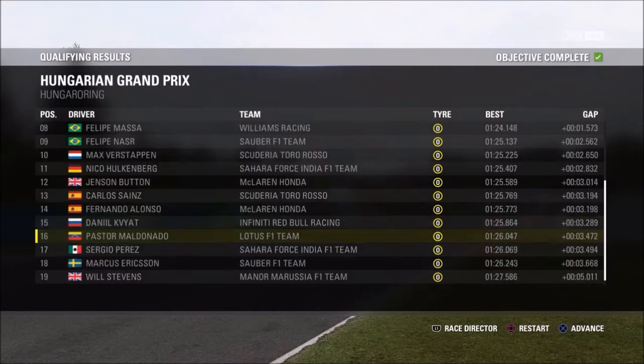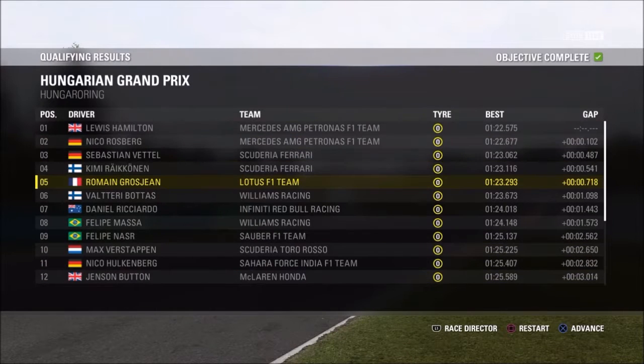So yeah, I'm very happy with P5. We're only about a tenth off Kimi Räikkönen, and we're about 4 tenths ahead of Valtteri Bottas. So that's a very solid qualifying session for us. Lewis Hamilton put it on pole, the Hungarian king. Oh man. But I shall see you when the lights go out for the Hungarian Grand Prix.